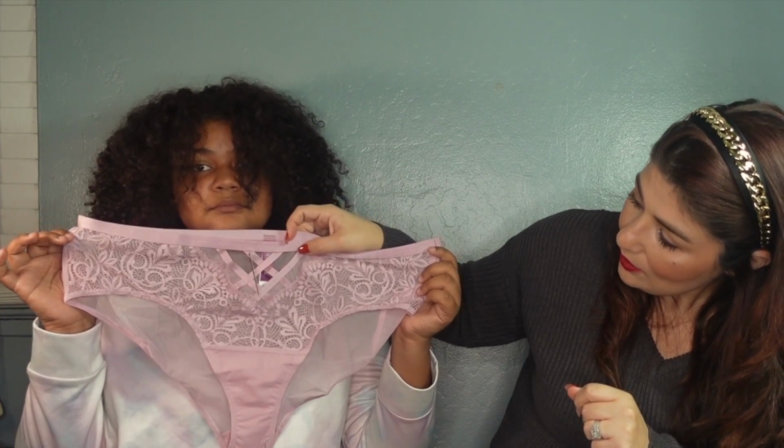So she picked bikini bottoms. SpongeBob. What? It was called Bikini Bottom. Bikini Bottom from SpongeBob, yeah. So these are very pretty.